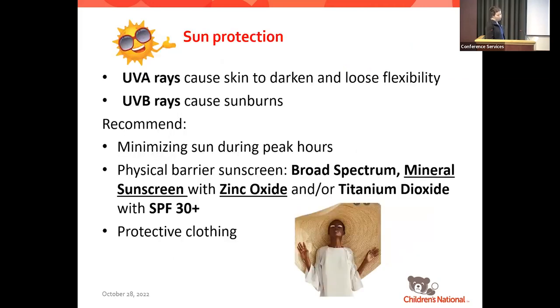Sun protection. We really encourage, once wounds have healed, use of a sunscreen that is mineral-based or has zinc oxide in it, as well as protective clothing like a hat, sun shirt, any sort of protective clothing to keep the area just covered, because it can cause long-term discoloration, but the sun can also impact the texture of the skin and the flexibility of it.